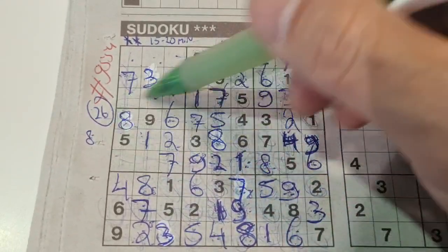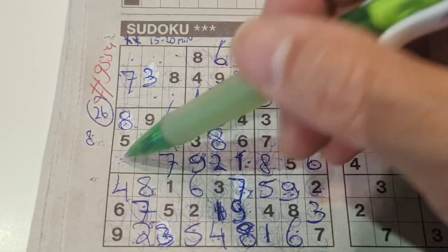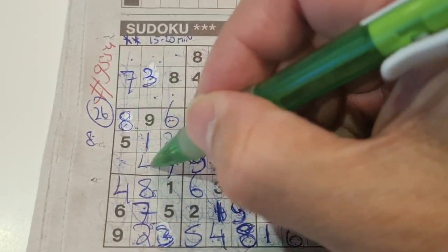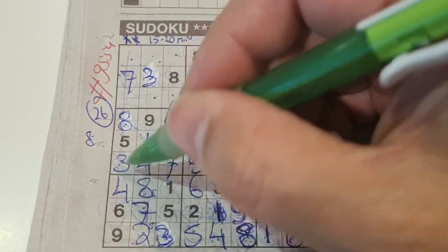2 numbers left now in this big square for numbers 1 and 2. 3 is missing, and 4 is missing. 3 and 4. We have a 4 in the first column, no 4 there. 4 should be here, and the 3 goes there.